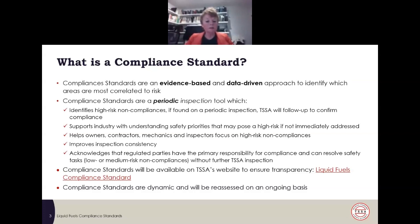It also supports industry with understanding safety priorities that may pose a high risk if not immediately addressed. Although this is a periodic inspection tool for TSSA, it's also a tool for you. So regardless of whether there's an upcoming periodic inspection, if one of these non-compliances does appear at your site, you should action it and correct it immediately.